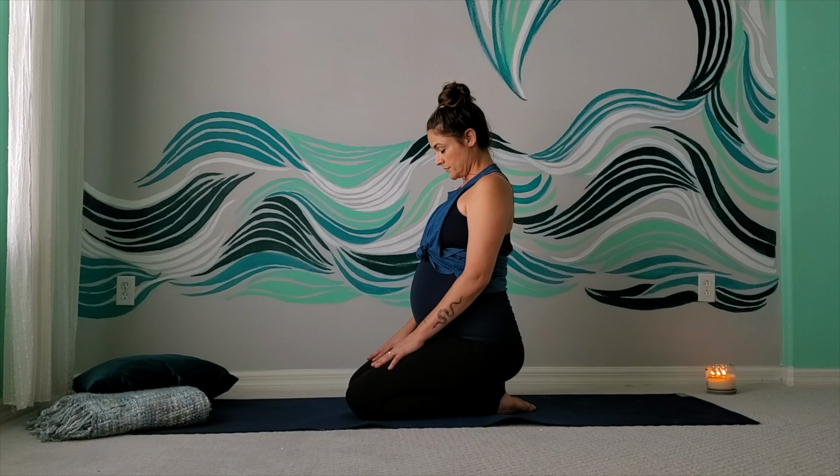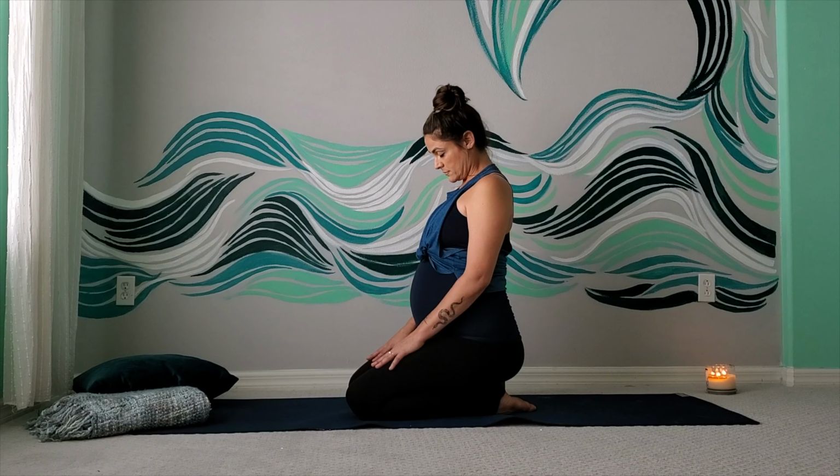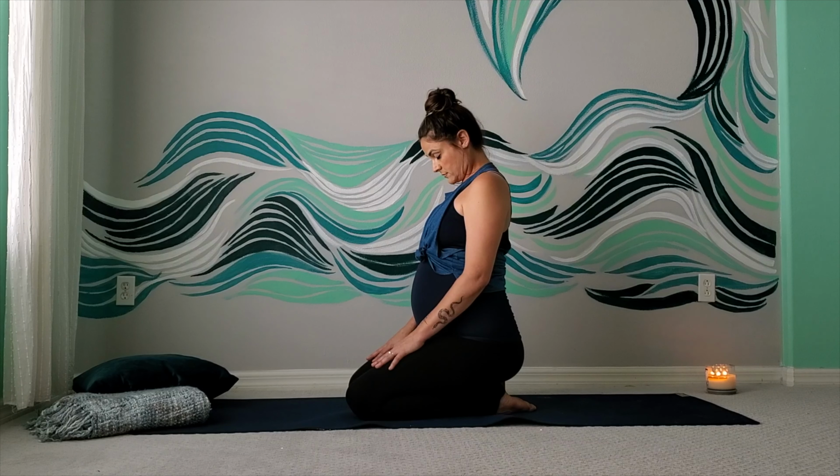Continue to move side to side, opening the upper back. Listening to all those little crunches and pops. Release tension from the tops of the shoulders as well. And relax the arms. And now do one more each side, one more to the left side and to the right side. You can also stay on one side if it feels better to hang out for a bit. And then meet with the chin to the chest. And look forward.